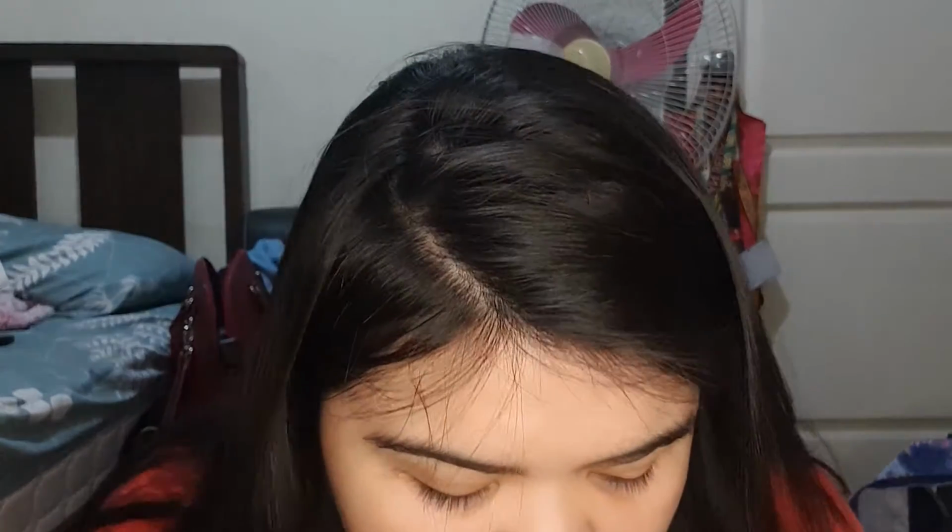Naubos na rin kasi isa kong ginagamit na concealer. Ganito siya guys. Hindi ko kita. Hindi talaga kita. Pero nag-yellow siya. So, anyways. Let's move forward.